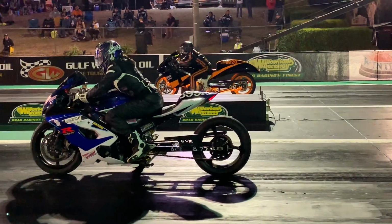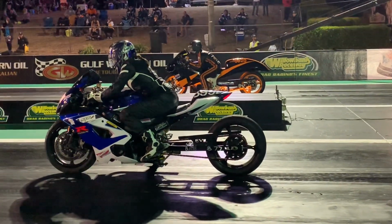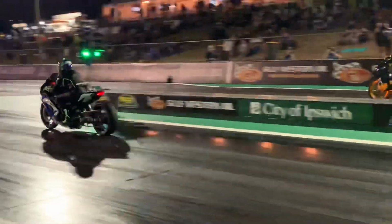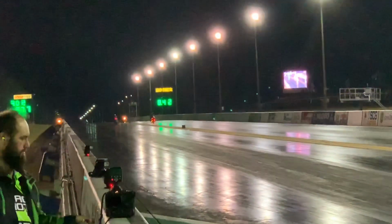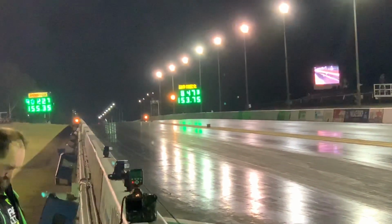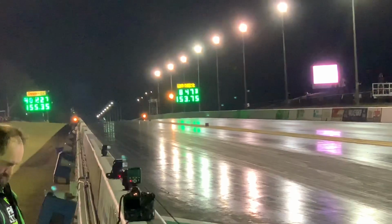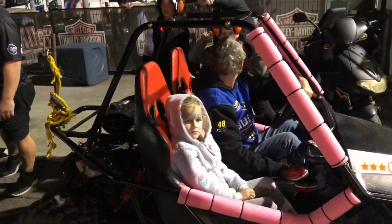GSXR 1000, Dowdenden 877, Dayne Dowdenden 842. Oh, big reaction time advantage for Dayne. That'll give him room to play at the far end. Chops the throttle down there. Yes, takes the win. 847 on an 842. He was 065. Now, ladies and gentlemen, we switch gears.